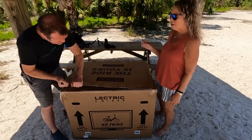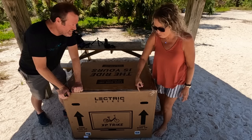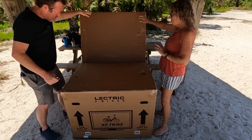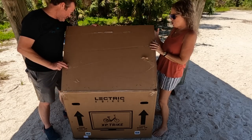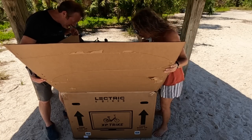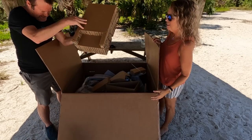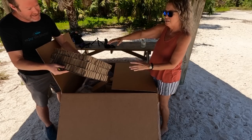The hardest part about unboxing an e-bike is getting through this part right here. Watch your fingers for the safety. Well, they box them really well. Yes, they do. They've always boxed these really well. Oh, wow. Nice. And well padded. Look at that. I might use that for a pillow. Let me see it. The torture pillow.